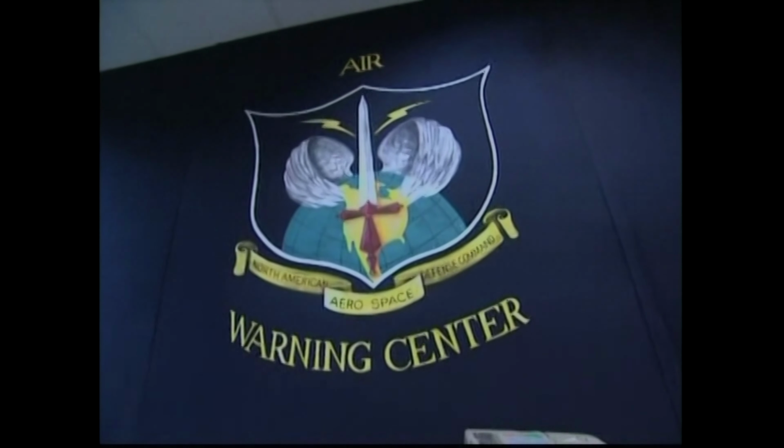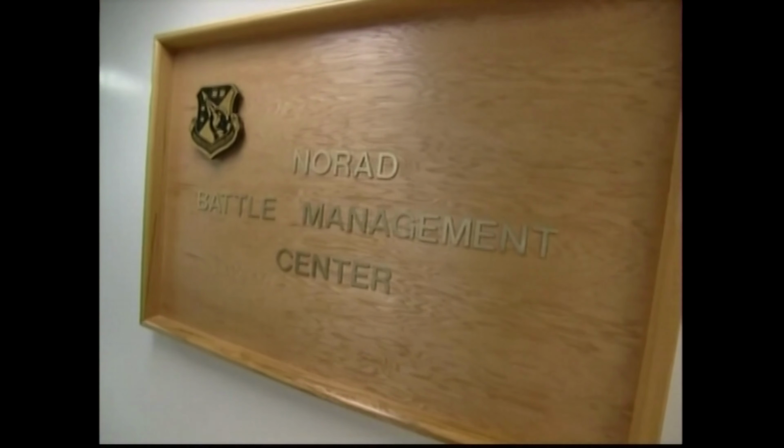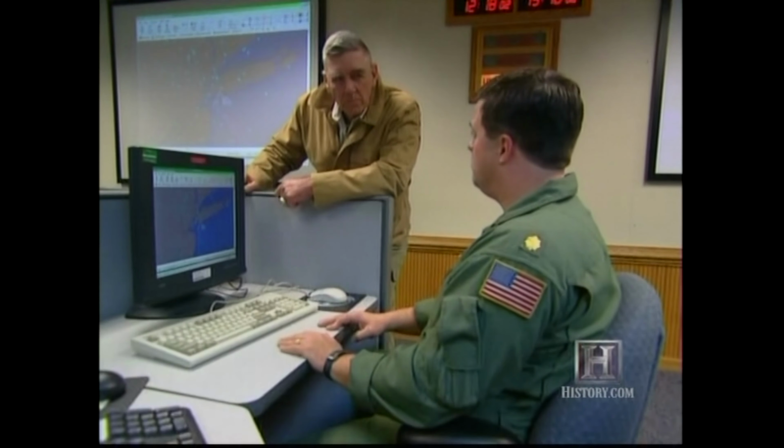This is the Air Warning Center. And when you disorganized pukes say NORAD, this is the room you're talking about. Technically, the NORAD Battle Management Center. Here at NORAD, we watch aircraft by exception. And we try and build a coherent story so that the command director or the commanding general, or sometimes even the Secretary of Defense or the President or Prime Minister themselves, can make an informed decision.